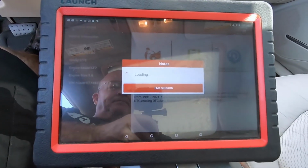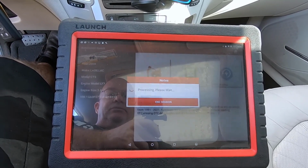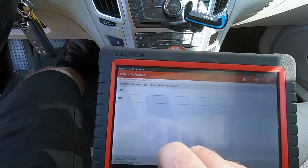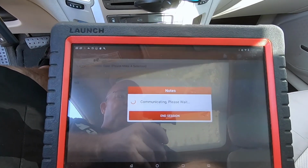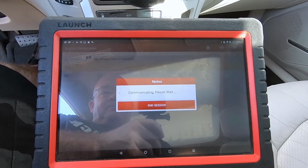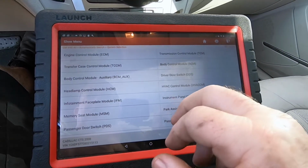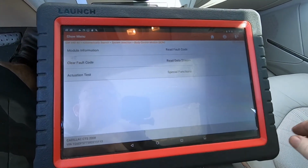Diagnosis is, yep, okay. System selection, automatic transfer case. There's no controls up here, so yes. Just wants to know if there's a module for the transfer case to talk to. My module. You can see my GoPro on the screen. It's nice and clean. Engine control, transfer case, body control module. Body control module. Let's go to the main one.